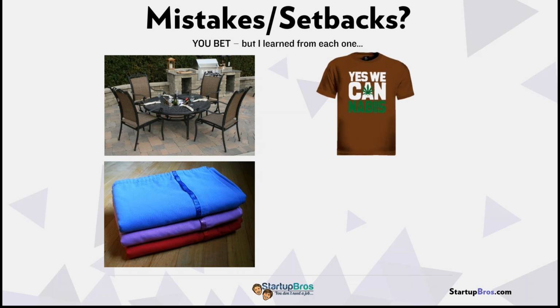Another bad product I had were these Yes We Cannabis shirts. Right when Obama was running for office, we thought, yes, we cannabis shirts, slam dunk. How's this going to fail? So we just went right out and bought like 1,000 of them and ended up selling a lot really quickly, like 200 in the first month or so. And then everything just stopped. And I still have like 700 Yes We Cannabis shirts in my garage. If anyone wants one, feel free to stop by. Free Yes We Cannabis shirts for everyone.